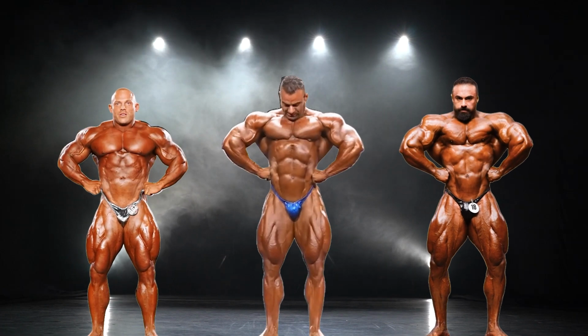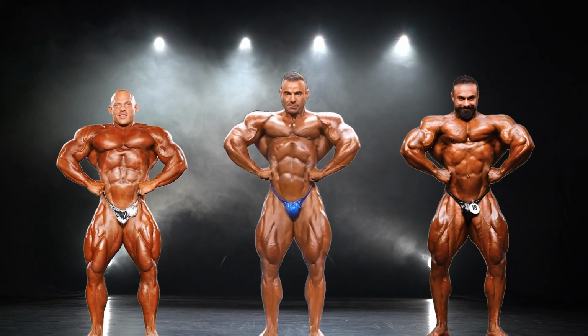The front lat spread is an easy win for Rafael, since right off the bat your eyes are drawn to his near-perfect physique. There really aren't any flaws that you can see, especially when he's competing against guys who aren't significantly better than him. His midsection is incredibly small, while his lats and quads flare out nicely, his chest and arms showcase good enough condition, and his structure is ideal for this pose.